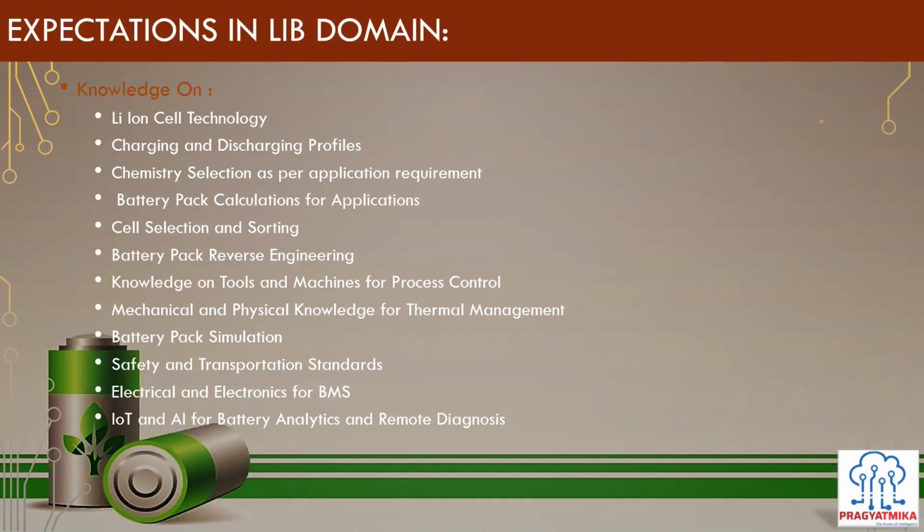If you take the knowledge into this, or if you are going into this lithium-ion battery domain, what knowledge is expected from you is knowledge of the complete cell technology, the charging and discharging profiles, and the chemistry selection as per your application requirement, meaning for your particular application, how you select the chemistry for your cell and how you can distinguish which cell is used for you.